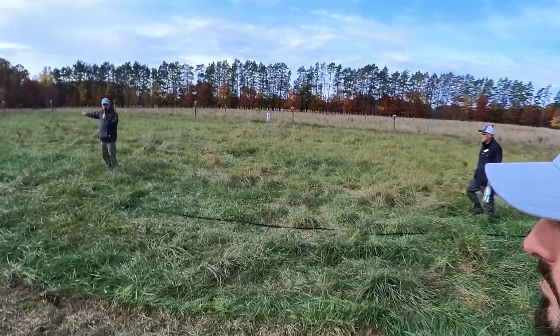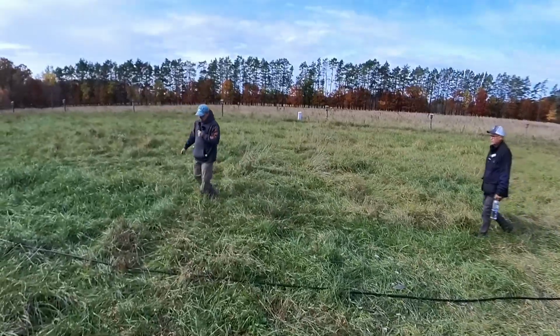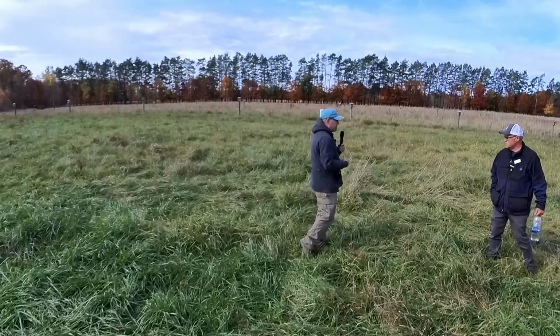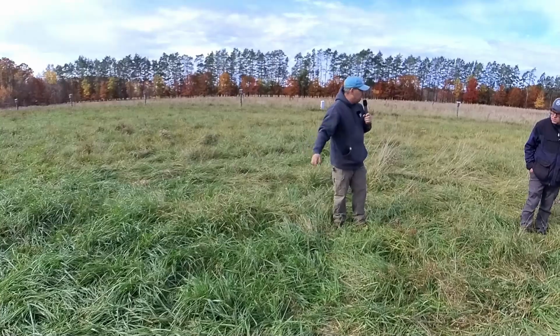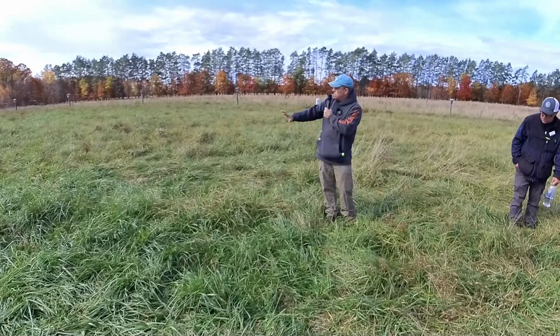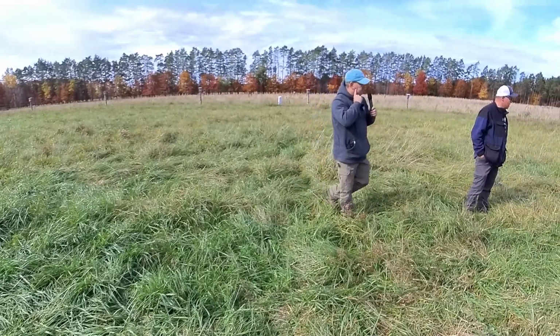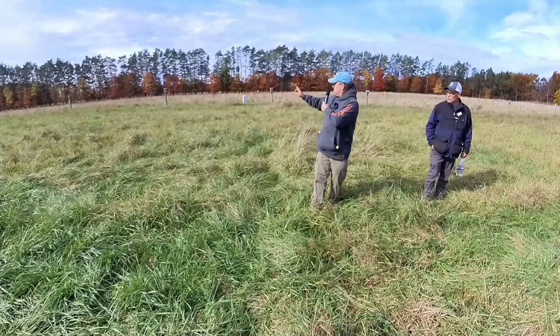Right here is where we started with the chicken tractor, if you want to see. And you can see the difference in the grass. I mean, there's a huge difference. There might be a third more grass there from where we started, in the color, yeah.